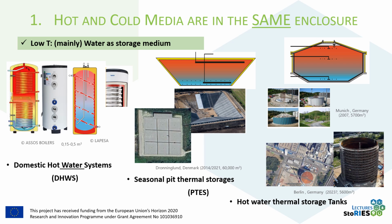The walls are composed of concrete and are supported directly by the ground, ensuring stability and functionality. There are several examples of this type in the northern European region, where they are used as seasonal thermal storage, storing the summer solar thermal energy that will be used during winter.